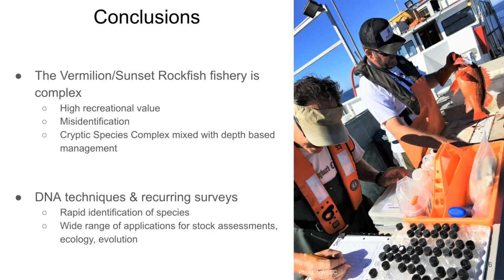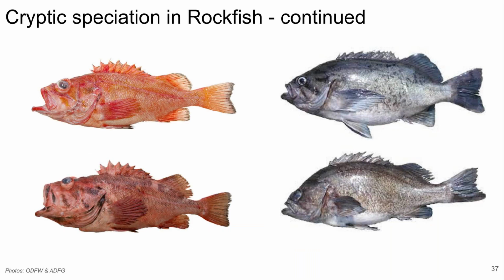Results from this work have shown just how powerful it can be to get species-specific information for a cryptic species complex. This kind of work has allowed us to expand into other cryptic species of rockfish, including the rough-eye black spotted rockfish, which you see again on the left of this slide here. This cryptic species complex is of special interest as they are up for stock assessment this year in 2025. We wanted to apply a similar analysis method to this species complex to best inform the stock assessment this year.